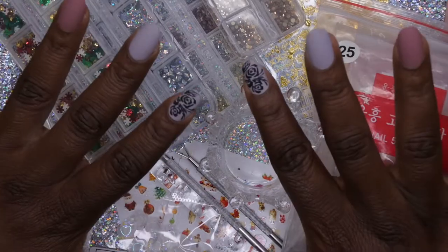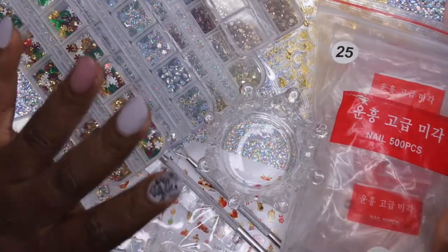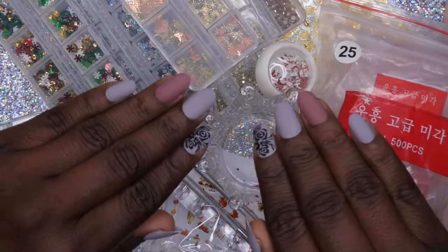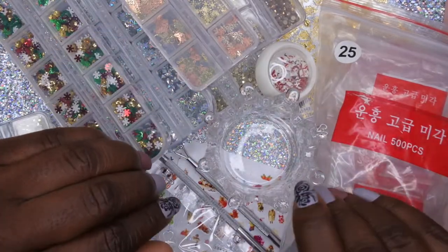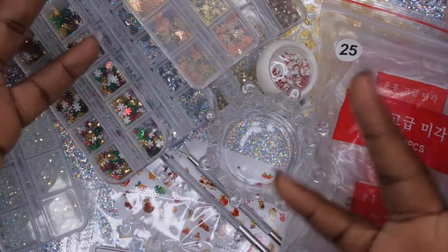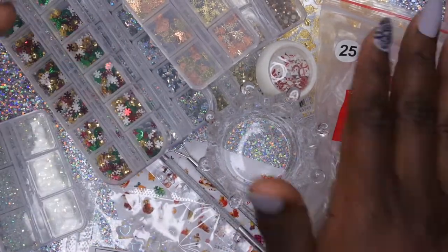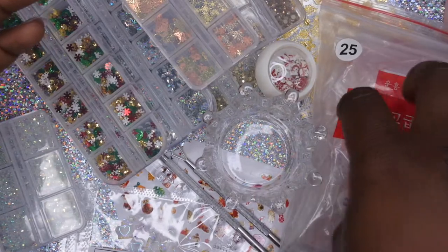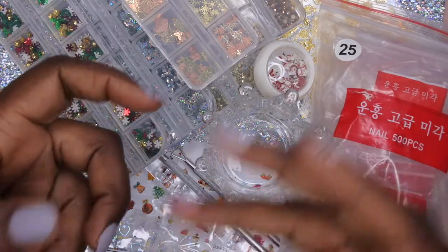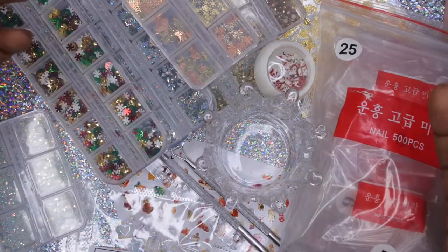Okay, y'all, I'm gonna try to stay off Shein because I swear my cart is already full again. I don't even know how this is even possible. I'm gonna try to stay off of there so I can have the time to play around with my goodies. I love everything that I picked up. Let me know what your favorite item is here and which items you all want to see me play with next. I'm super excited for these tips because I want to do some longer nails and start really having more space to play around with my nail art and embellishments.